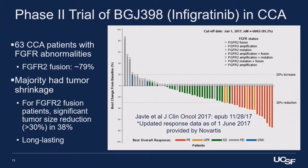And it turns out that the majority of these major responses were in the fusion patients, people with the clear circles, the actual fusion gene, and that they lasted a long time.